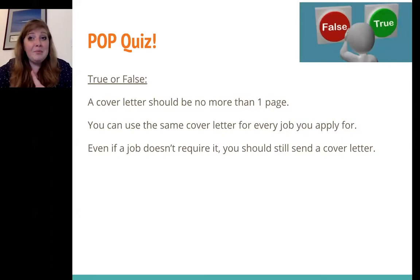You can use the same cover letter for every job you apply for. False, but you can be strategic about what you're doing. But you definitely, again, check for those names, switch out names, switch out position names. And last, even if a job doesn't require it, you should still send a cover letter. Absolutely true. You will actually stick out way more if you take the time.